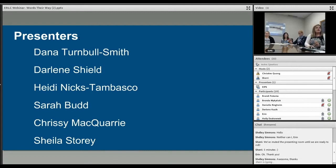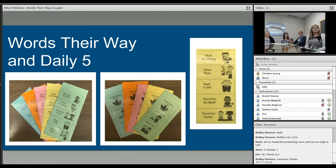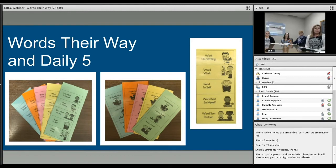If you look at these bookmarks, this is what I used to organize myself at the beginning of the year with my kids. What I did is I took out read to friend and listen to reading, and we actually did those at a different point during the day. I combined that with when I was doing guided reading with my students. So I made word sort by myself and word sort with a partner as two separate centers during my morning.